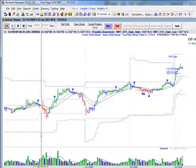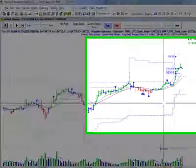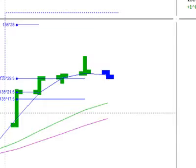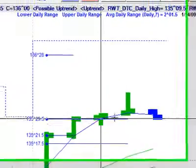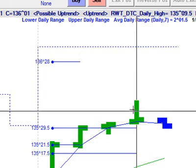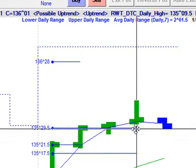All right, let me stop this. Now here's a problem that you could go in. Let's go back and look at this. Now, if you would have moved your stop up to this position right here, the 29.5 off of this bar moving up, the close of the bar came down low. So you have a decision to make.